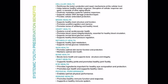This formulation also targets metabolic health, supporting healthy lipid metabolism and normal glucose metabolism. We are Nu Skin, and so it's no surprise that this formulation helps to support healthy skin, promoting optimal skin barrier function and protection, and helping to maintain optimal skin health. ageLOC Youth helps to support bone health. It helps to boost bone health and support bone structure and integrity.